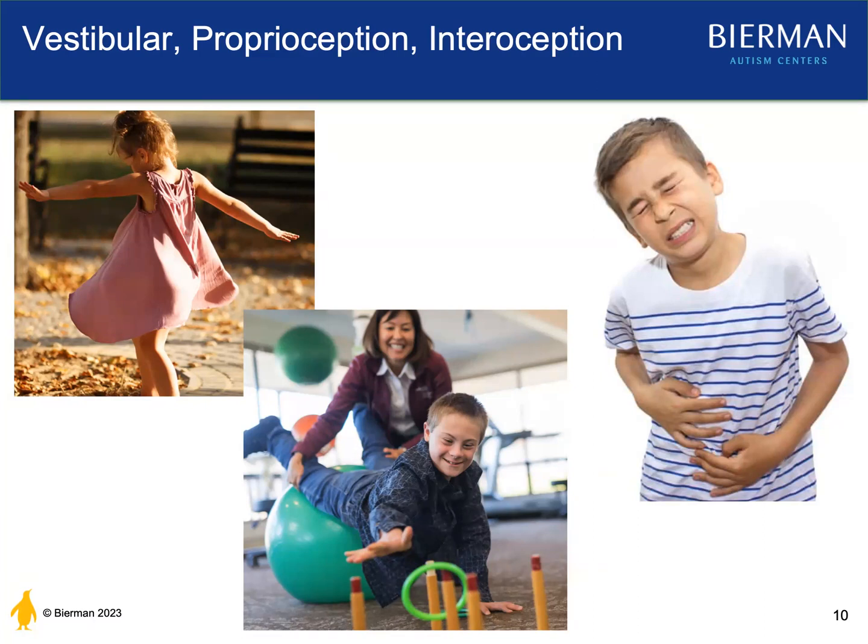Then we have our proprioceptive system, and that helps the body to determine where it is in space and to organize the sensory input we get from the environment. It helps us to be aware of our bodies and how to use and position them effectively and safely. This information largely comes from receptors in the skin, which then send signals to be interpreted by the brain.